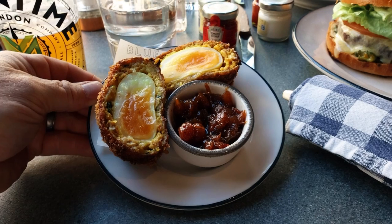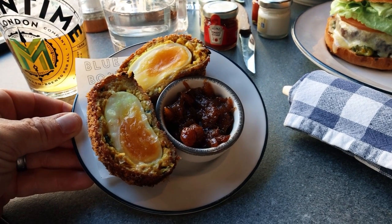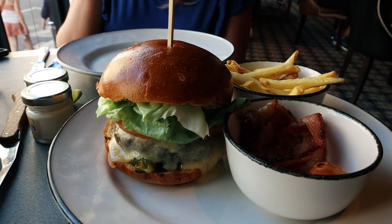I am in London and I finally got my scotch egg. I've seen this so many times. I've always wanted to try it. Here I am, doing it in real life. It's the real deal. All right, so it is an egg, and it's like soft boiled in texture, but it's deep fried. It's a deep fried egg. And look at the texture of that.